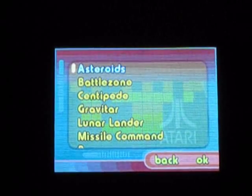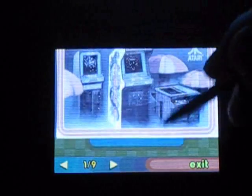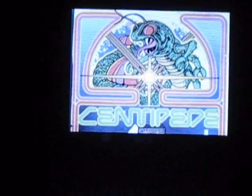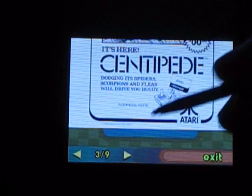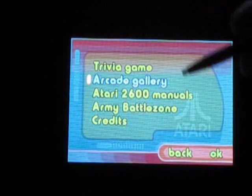Arcade Gallery gives you some artwork of the different arcade machines. So like, say, Centipede, for example. You can just scroll through the different pictures and see the different advertisements they have for it. You can scroll up and down and see what the artwork looks like. So next page here. Which player is heading for victory? And just look at the different pictures, and that's what the instruction manual looked like, I guess, for the arcade cabinet. And just some other memorabilia, so pretty cool stuff here. And it's the same thing for every other arcade machine they have on here.